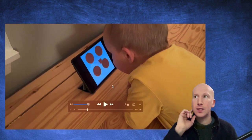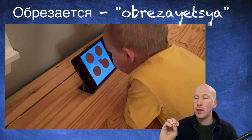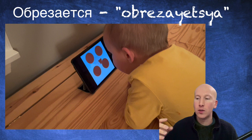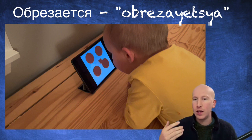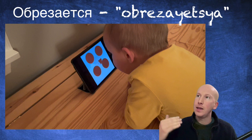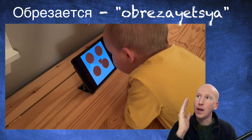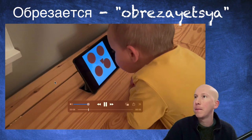So what he's saying there is "обрезается," which is Russian for to cut or cut off. And it's the same word he would use if he was talking about trimming bushes or cutting a piece of paper. And so I guess in his mind he's seeing the dot being cut away little by little, which I get.